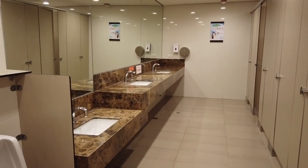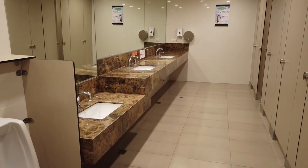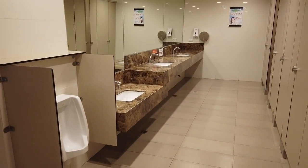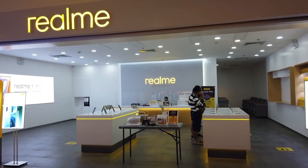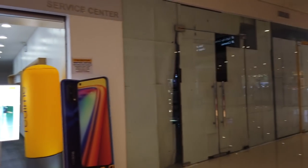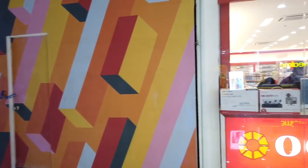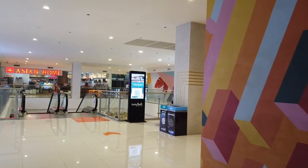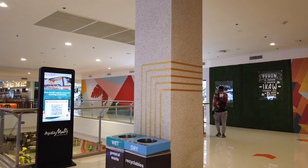This is the public restroom for the fourth floor. And you can see it's all still clean and well maintained. So you have Realme now, a showroom for Realme. I will be featuring some of them for my young or phone fan viewers. Octagon, Mimo Express, Isus, Asian Home.